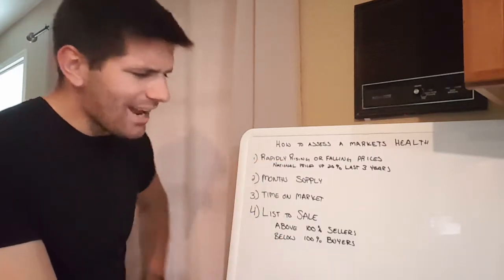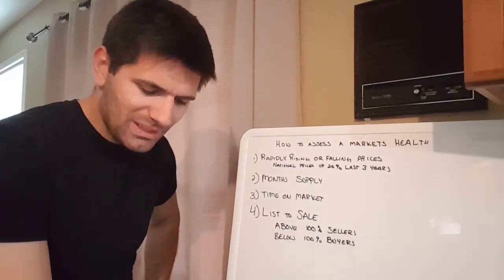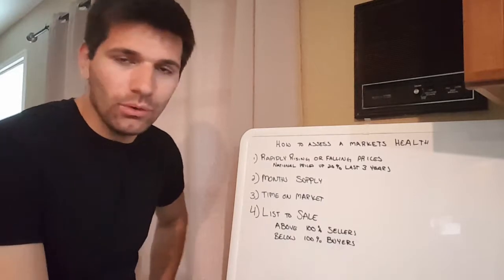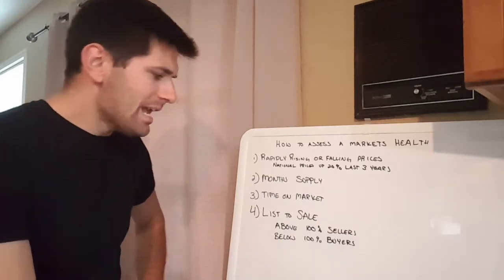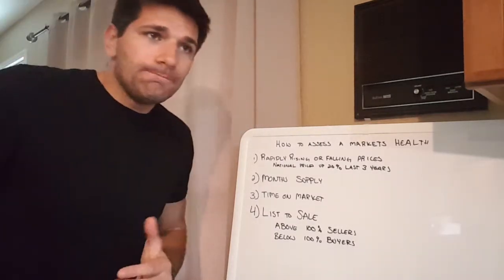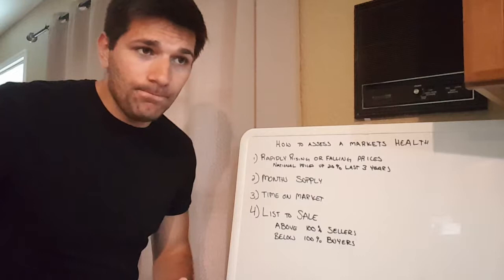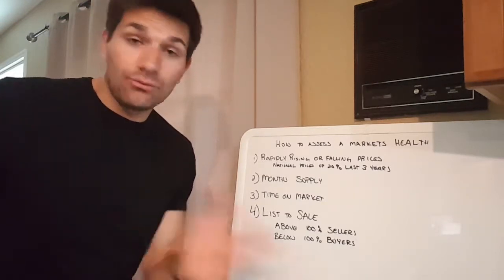Time on the market is a little bit less impactful, and this refers to how long a house has been on the market. When you put your house on the market, like the MLS, multiple listing service, if it's been on the market for 2 months, you can take it off the market and then put it back on again 3 months later, and it resets the time, okay?